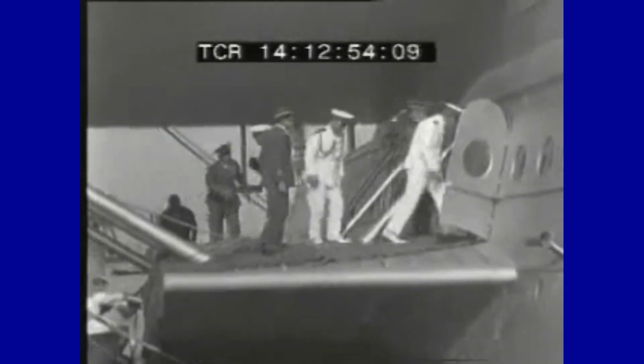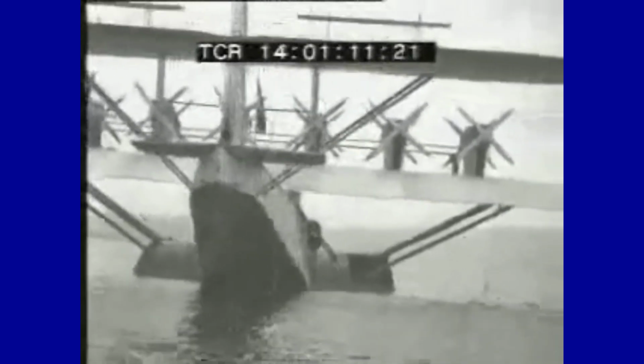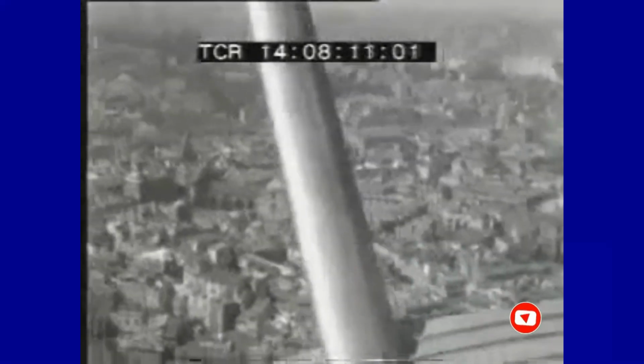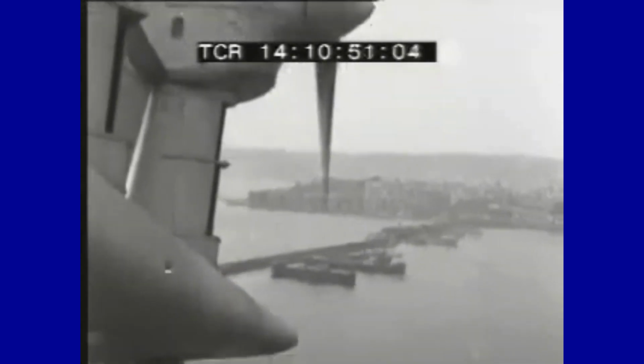The Italian examples, Do X2 and 3, were incorporated into the Regia Aeronautica fleet, and used for demonstration and propaganda flights from 1931 to 1935, after a failed attempt to convert them into hydro bombers. They ended their operational life in the La Spezia shipyards, where they were shelved and later scrapped. The Do X1, initially displayed in a museum, ended up being destroyed during the Second World War in an air raid by the Royal Air Force on the night of the 23rd to the 24th of November 1943.